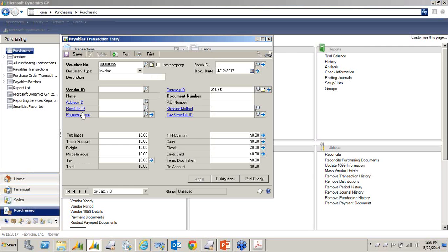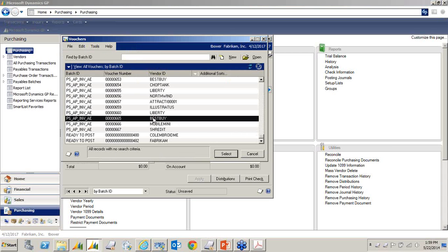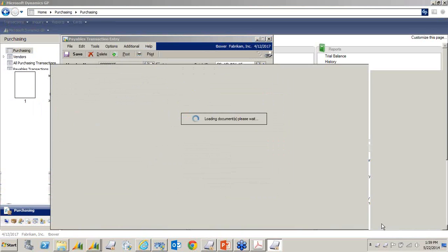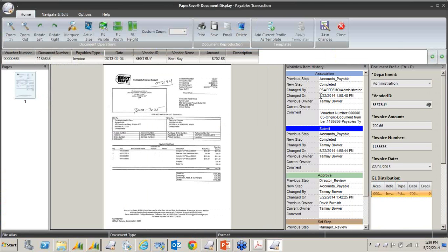So if I come in here, back into GP, and we go into transactions, and this is just going into a batch I had just created, Best Buy, Mobile Mini and Shred-it, so you can see the transactions here. Now it's unposted, so it hasn't technically hit the GL yet. I can see the document. I can also see that complete audit trail, so you can see when I created this document. It was just about a minute ago. And then I would post it like I normally would. Okay, great. All right, and we still have a couple more as long as you can hang with us.